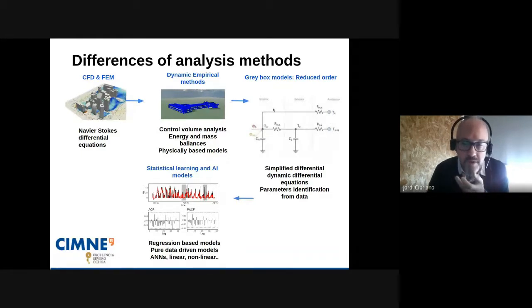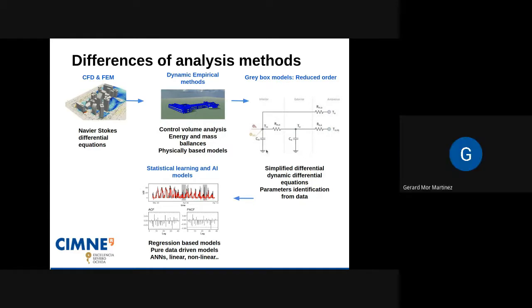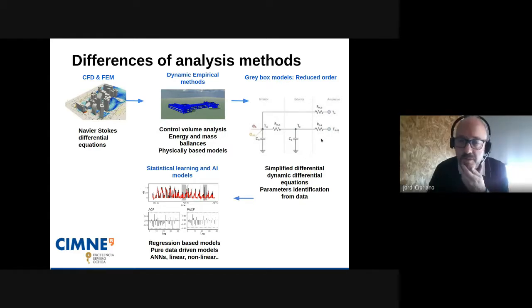We then moved to gray box models. We are still working in gray box modeling when we have enough data, which is a reduced order model, which can be understood as an electrical network in which you have resistances, which represent the heat transfer of the walls, and then you have nodes, which represent the state variables, which are the temperatures. These models are very useful and very powerful. The problem is that you need to measure these state variables, and this is not always possible.